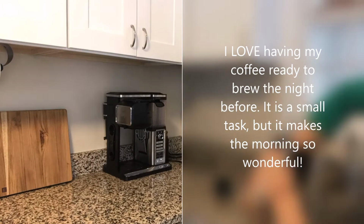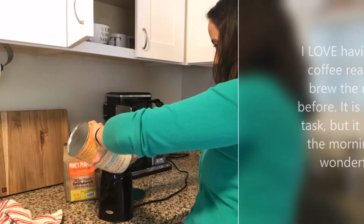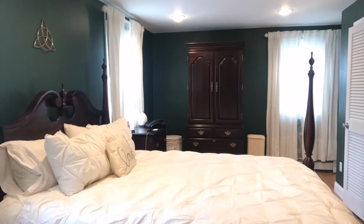Here I was over by the sink, so I went ahead and got my coffee ready for the next day. It's just a small little task that I can do ahead of time that makes my morning so nice. Just to roll out of bed and be able to push start on the coffee maker, it's very pleasant.